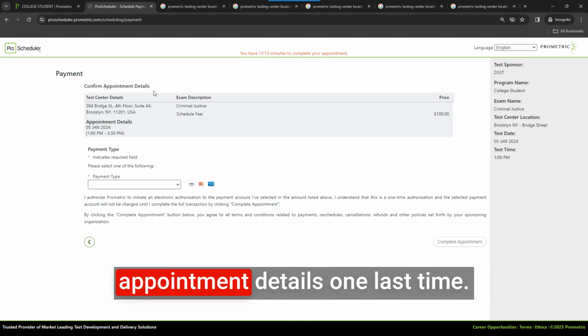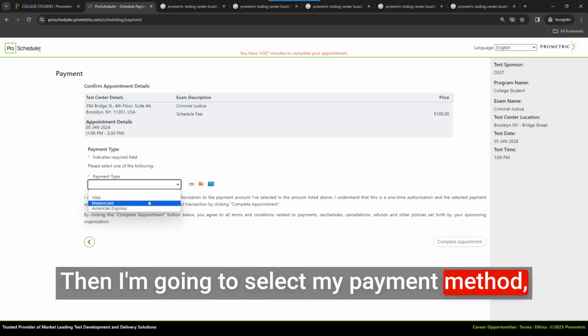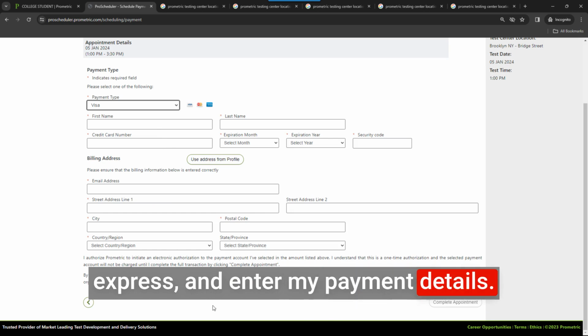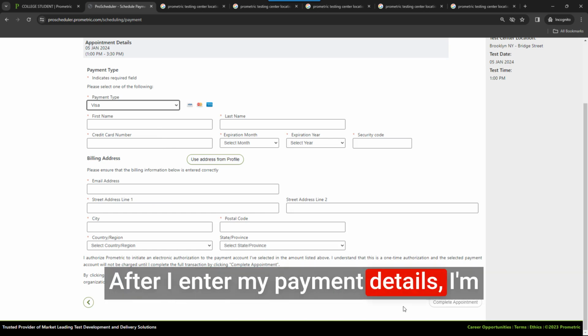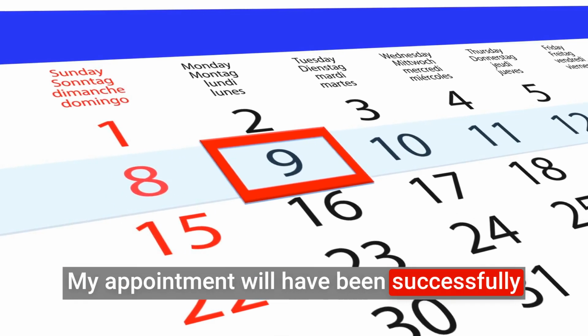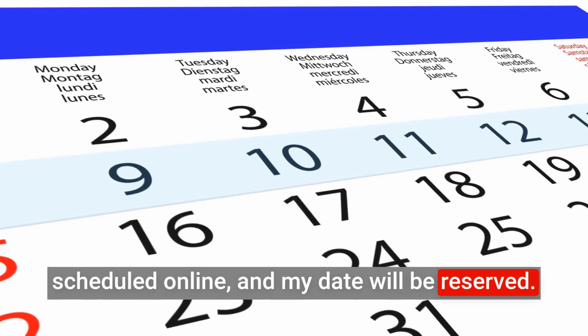I'm going to confirm my appointment details one last time. Then I'm going to select my payment method such as Visa, MasterCard, or American Express and enter my payment details. After I enter my payment details, I'm going to hit complete appointment. My appointment will have been successfully scheduled online and my date will be reserved.